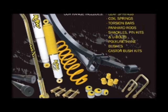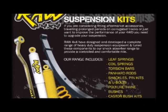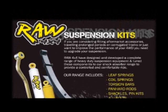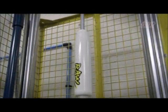This extensive industry knowledge was used to develop the Raw 4x4 shock absorber range, using the same heavy-duty principles as a truck shock and tuning them for 4x4 applications.